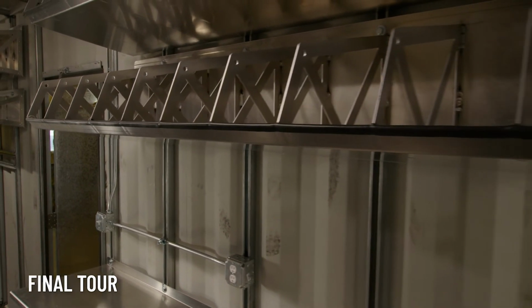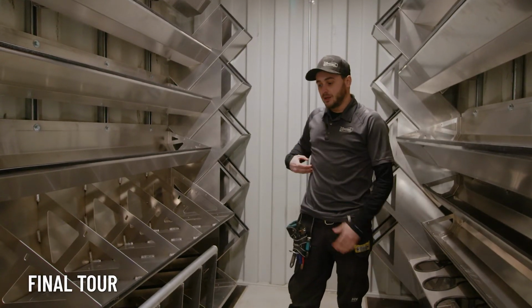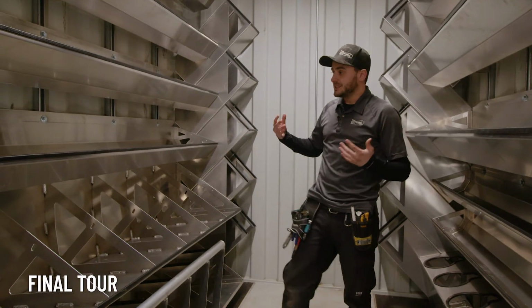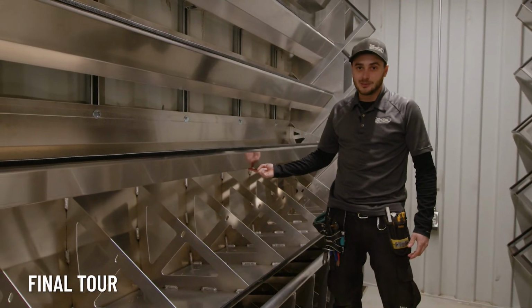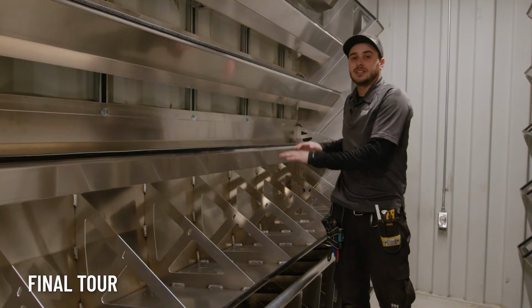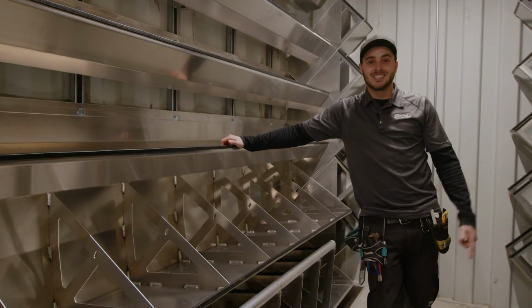Probably gonna do one last final visit with the customer, grab one of every part, slide it in, make sure that we've left enough clearances for this thing. But because everything's just bolted in with the spring nuts, if for some reason they needed another millimeter here, it's so simple just to loosen this off, slide the shelving up and down, and get it exactly where they want it.